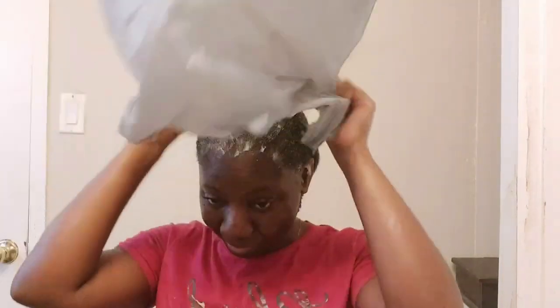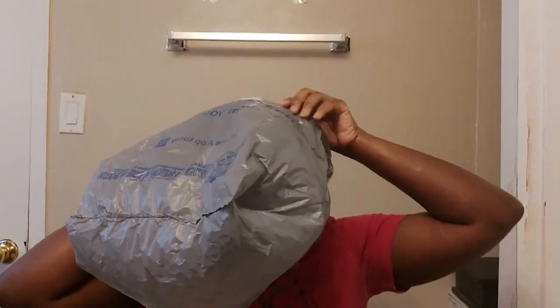So since I don't currently have any shower caps and I'll have to re-up, I'm using a grocery bag. Lock in this moisture for this treatment. And I'll see y'all in a bit.